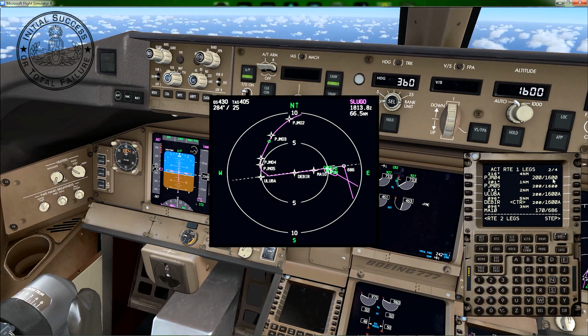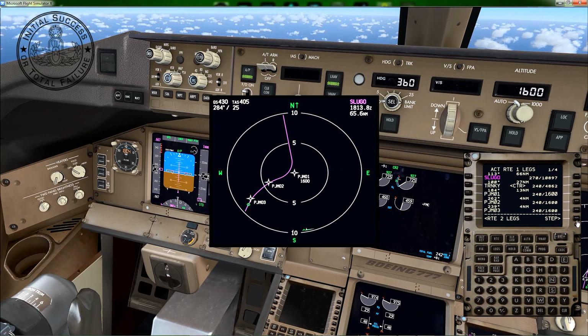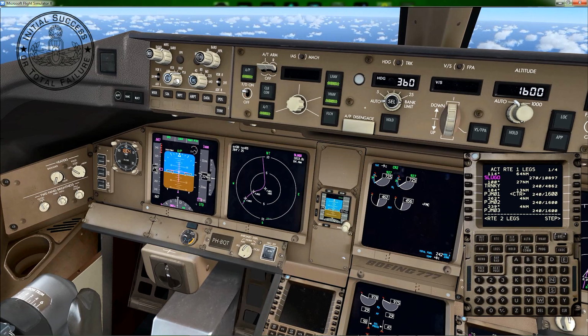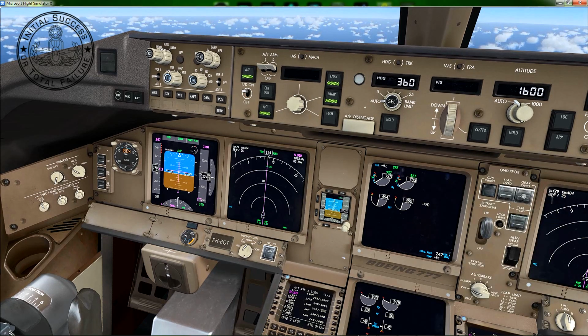Alright, and you can see that we've got 1,600 feet programmed in here. Let's go back to the previous page again. 1,600 feet starting at PJM 01. That's our first waypoint there. That's where we want to be at 1,600 feet. And we'll be starting our descent here shortly, and then it just follows it around. Easy enough. So that's how you enter a custom waypoint into any Boeing style FMC.